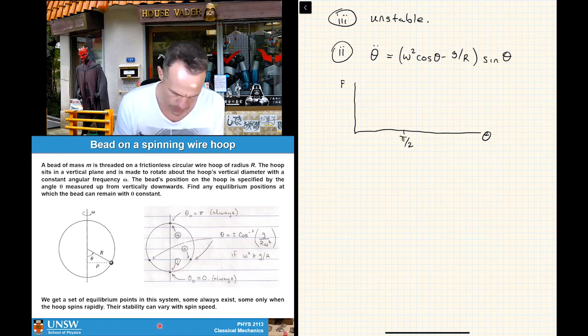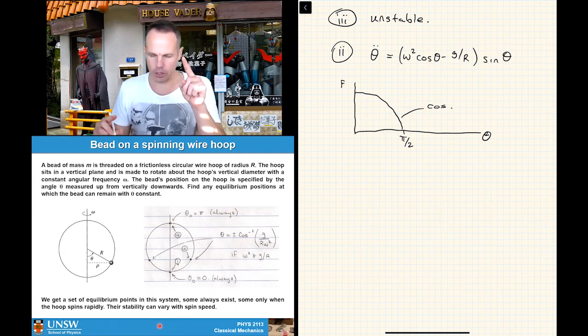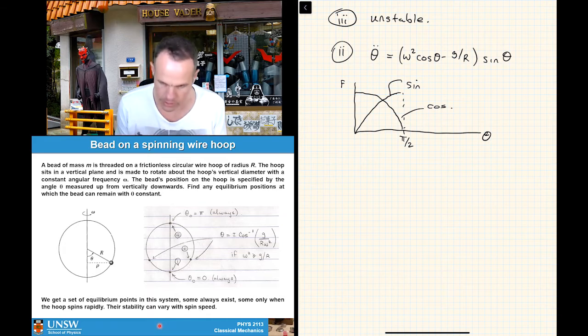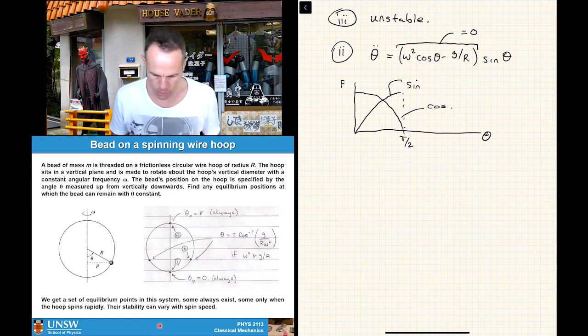Cos will go from being 1 at 0 down to 0 at pi on 2, okay? So this is cos. It's a decreasing function as a function of theta. And then sine will go from 0 up towards its maximum of 1 at pi on 2, okay? So this one is sine. The other thing to keep in mind here is that the equilibrium point here corresponds to this thing being equal to 0, right? Because it's the piece that we made 0 in order to get that equilibrium point.